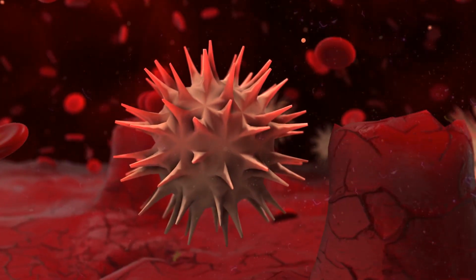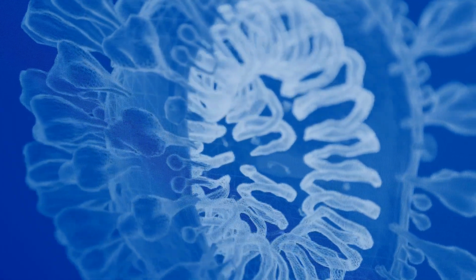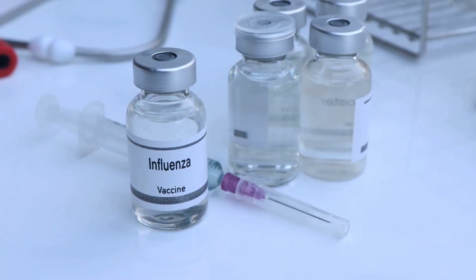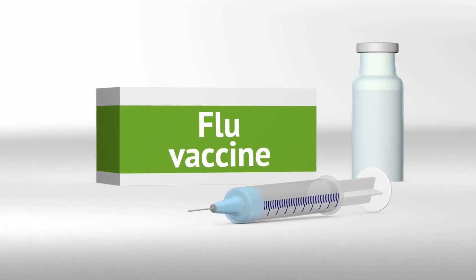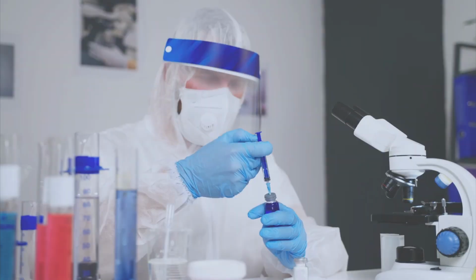Inactivated vaccines are like showing your immune system a mugshot of the pathogen. The killed pathogen can't replicate, but it still contains important proteins that your immune system can learn to recognize. Inactivated vaccines are generally considered safer than live-attenuated vaccines because there's no risk of the pathogen becoming active again. However, they may not trigger as strong of an immune response, so you might need booster shots to maintain immunity. The influenza vaccine, or flu shot, polio and hepatitis A vaccine are examples of inactivated vaccines.